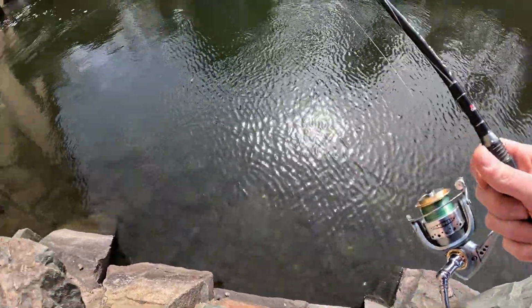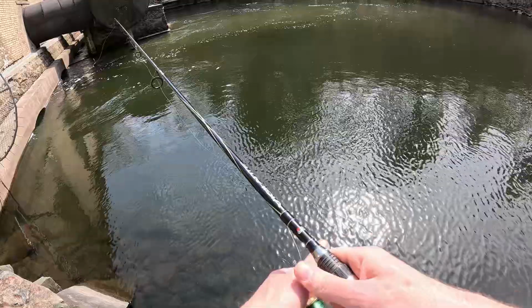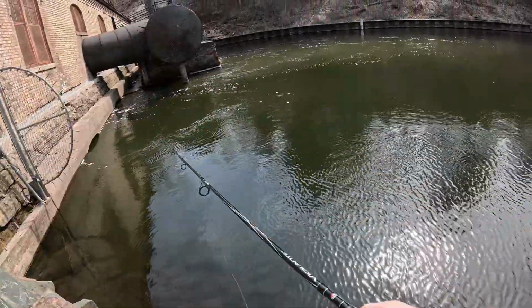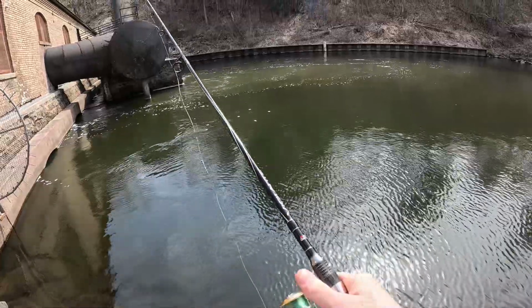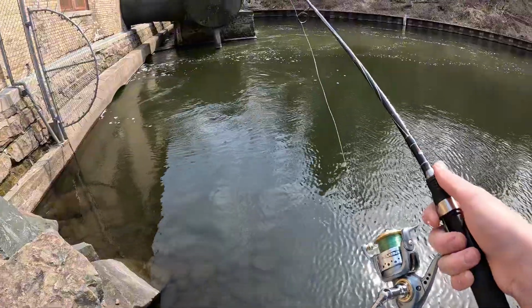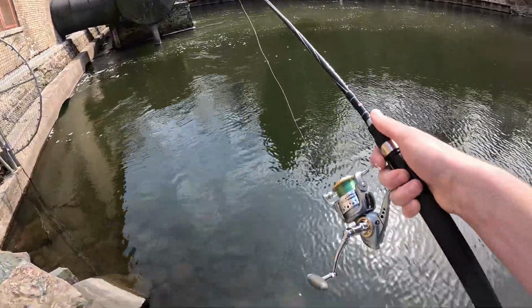Haven't felt any other ones really crawling on me, so far we're at about 12 wood ticks I had adventuring across me, which is not cool, but I mean, at least I saw them and was able to get them off, so that's really all I care about.